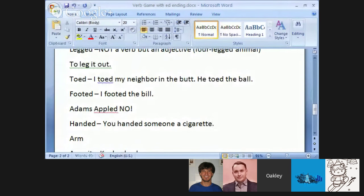Okay, yeah. You passed something from someone to someone else. Can you hand me that pencil, I may ask you? You grab it, and you move it towards the person, and they grab it with their hand. You hand something to someone else. All right.